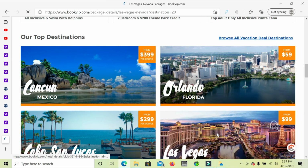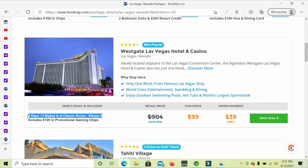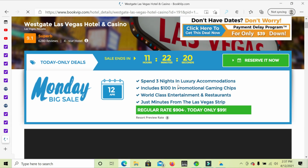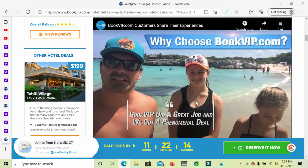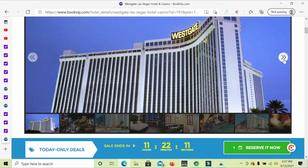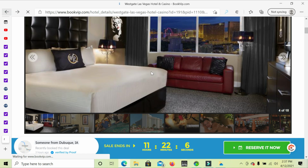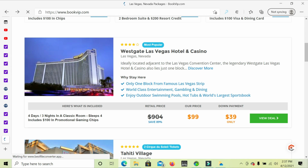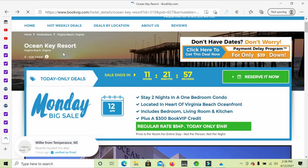And let me show you the Las Vegas. So the Las Vegas one, this is my favorite, Westgate, $99 for 4 people again for 4 days and 3 nights, and get $100 worth of gaming chips for their casino. And so I'm just going to click on this and show you. And remember to mute their videos right here. I scroll down really fast so you don't hear that. But I'm just showing you this Las Vegas one. See how spectacular it is? So you just booked around 2 free if you just purchase, and I'm going to go back, the trip that you were looking at to the Virginia Beach because of this $300 Book VIP credit.